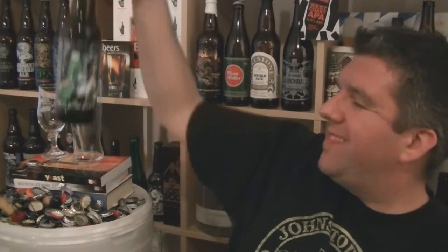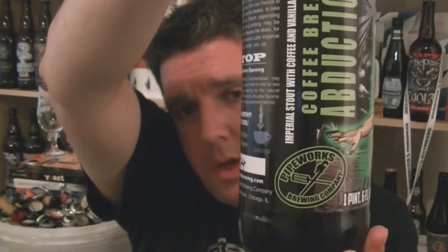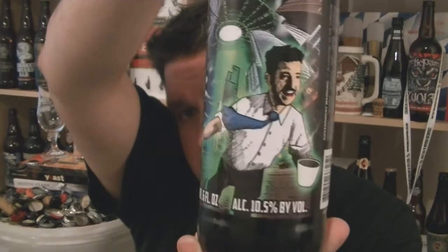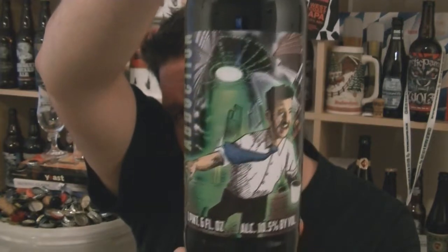This time we're looking at something that I'm really looking forward to. It's right up my street, this kind of thing. It is a bottle of Pipeworks Brewing Company's Coffee Break Abduction Imperial Stout with coffee and vanilla. 10.5% ABV from Chicago, Illinois.